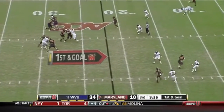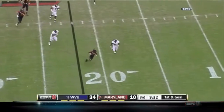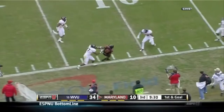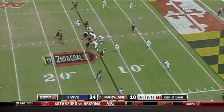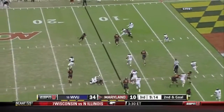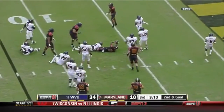O'Brien keeping the play alive. They're stiff arm by Boykins and run. Take what they give you. Adams stays in behind O'Brien. Two wideouts to the left and the right, and they go to the left. Dorsey still on his feet.